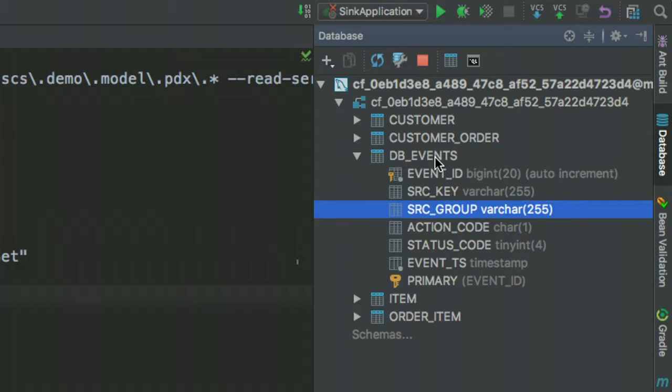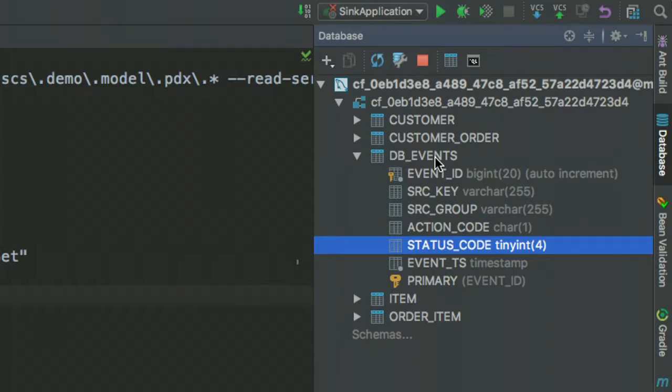So instead of creating a customer event table, an item event table, you can use this source group to identify which type of record had an action performed on it. So you'll see some of our records have the word customer or the word item to say that this key belongs to a customer, so we need to go to the customer table to look it up. And then we have an action code, which is going to be I for insert, U for update, D for delete, just what type of action to perform. And a status code, which is going to start at 0, and that just means unprocessed. So we'll be able to update that as we move through the stream and perform actions on the event table.